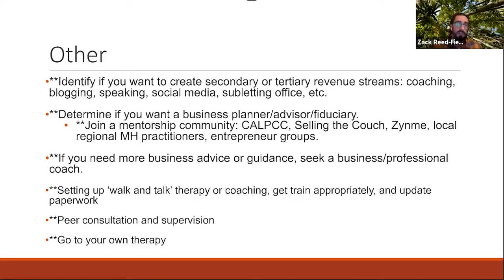Also, determine if you want to have a business planner, advisor, or fiduciary. This is important. Again, we mentioned getting different people to support you along the way, like a lawyer or an accountant. Being involved with a business planner can make sure that you have the long-term trajectory that you're looking for. In addition to that, you could also join a mentorship community. CalPIC has a mentorship community, as well as peer-to-peer consultation groups, as well as Selling the Couch, Zini-Me, local mental health practitioner groups can be beneficial as well.